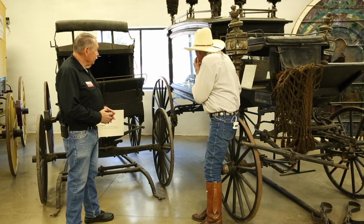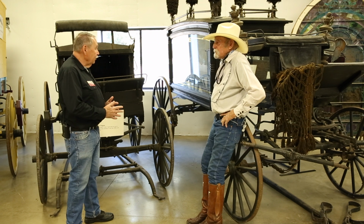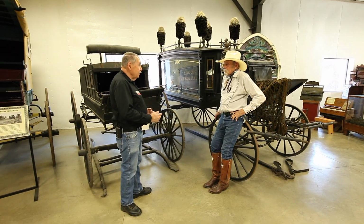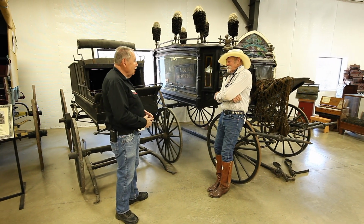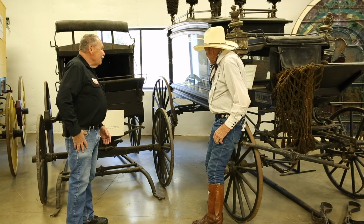Anyway, this particular hearse was built in Illinois by the Rock Falls Manufacturing Company, and so it was completed. Then it was put on a boat, sent around the Horn, came into San Francisco. And then Mr. Carley took possession of it, and so it's been here in Angels Camp ever since. So it's low mileage. Pretty low mileage.